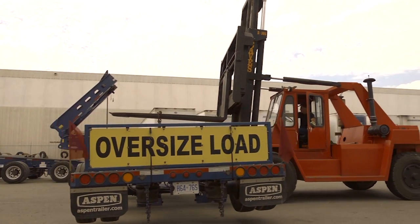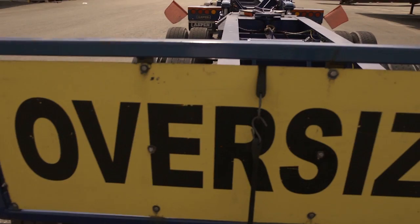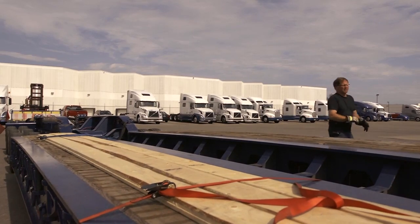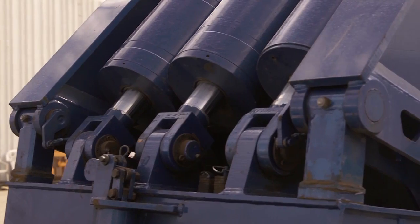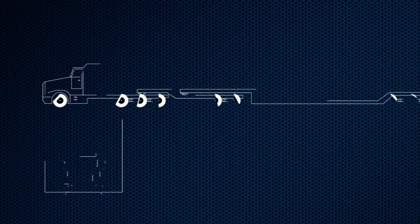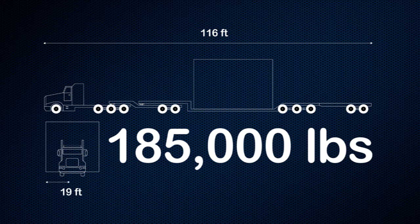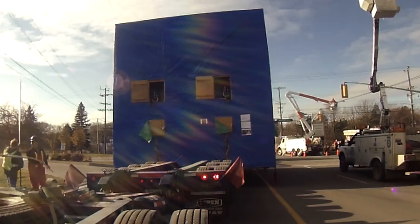To successfully move this piece, Precision modified their 11-axle transporter to allow for the length and weight of the VPI by extending the well space. In addition, the width and height required hydraulic and air ride capabilities to raise and lower the load while underway. Trailer and load combined weighed a whopping 185,000 pounds and measured 116 feet long, 19 feet wide, and 21 feet high, making this one gargantuan delivery.